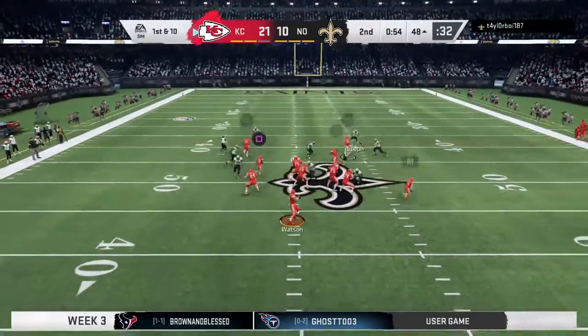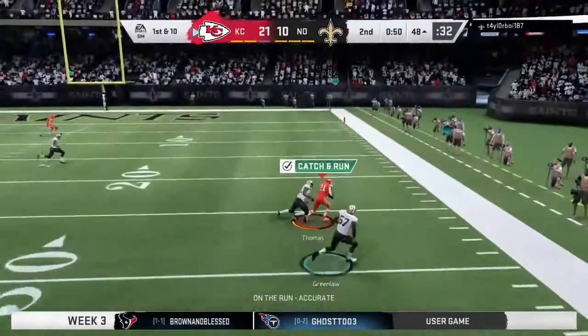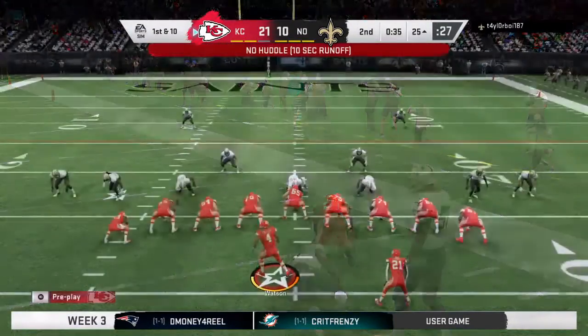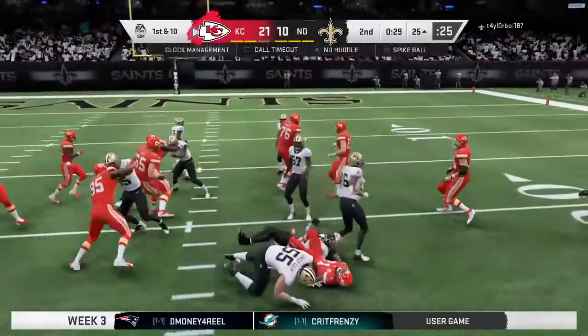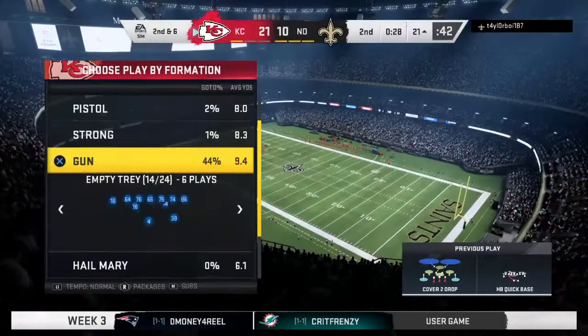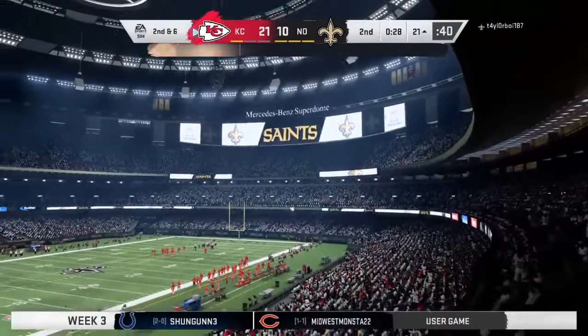It's 1st and 10. Here's Watson. And Thomas has it. And they're able to work this to the 25 before it's all said and done. Call that a very strong gain of 24 on the ground. It's Thomas. Now another timeout called for by the offense as they stop it with 28 seconds to go in the first half of play.